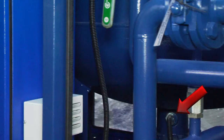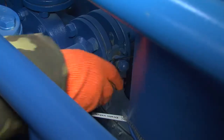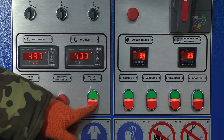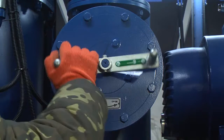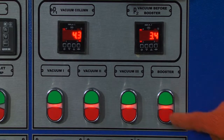When the oil reaches lower level in the vacuum column, the output pump P2 stops. At this time, close the output pump supply adjustment valve V5 and outlet valve V7 and stop output pump P2 by pressing the button on the control panel. Close vacuum valve V18 and stop vacuum pump VP4.